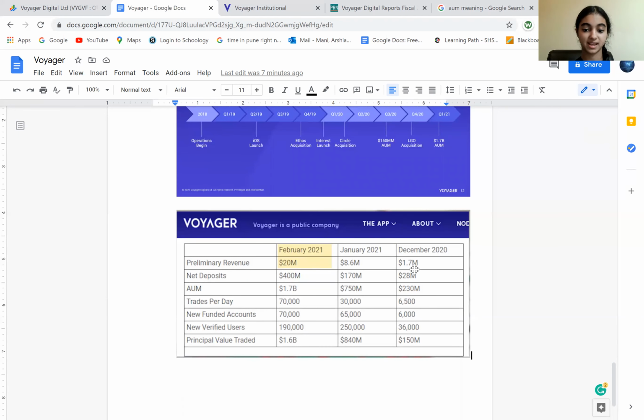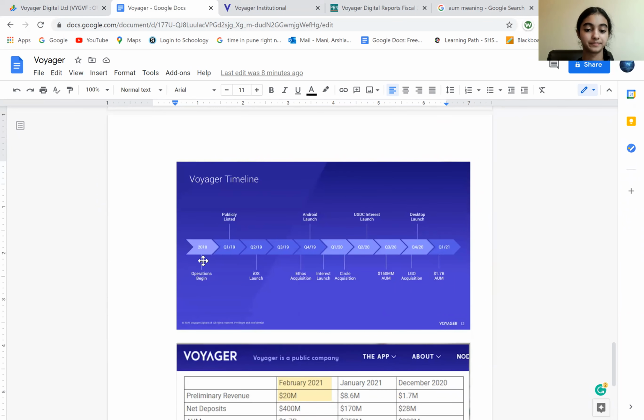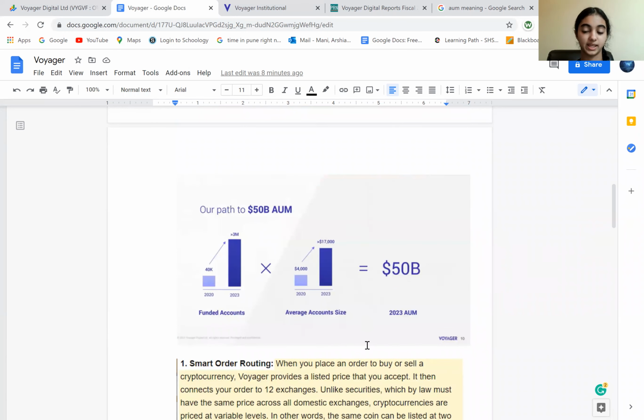It's been growing exponentially ever since December 2020, and it's just crazy. And looking at the success of this company, looking at their timeline, there's no doubt that I feel they will achieve this $50 billion AUM path.